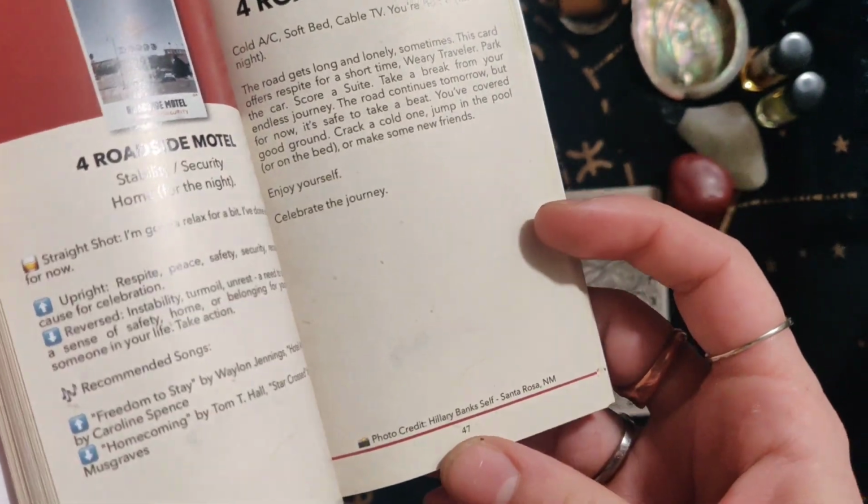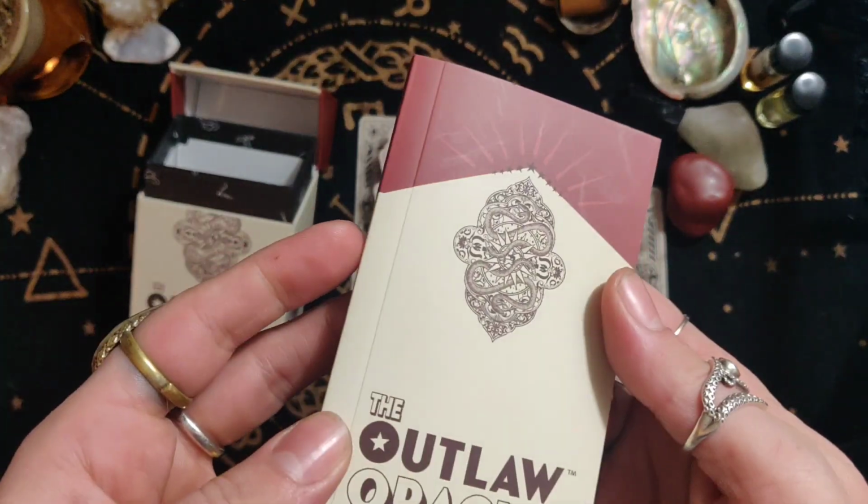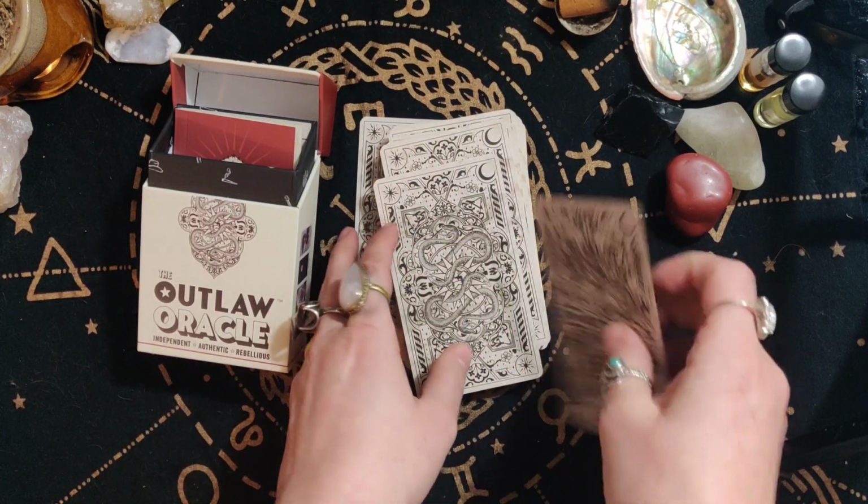And most of these photos are by Hillary Banks herself. Some of them aren't, but most of them are. So that's how the little guidebook for this deck goes. Let me put that away.